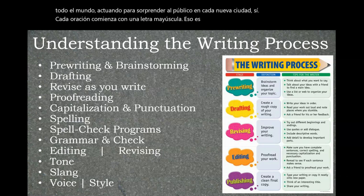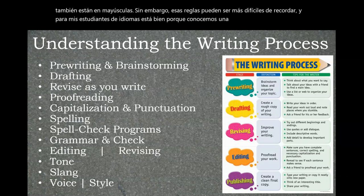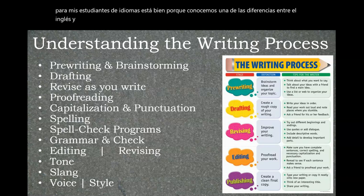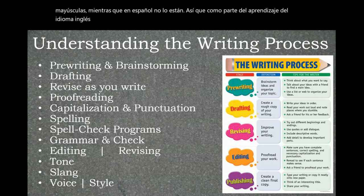That is the easy part. Many other words are capitalized too. However, those rules can be harder to remember. And for my language learners, it is, okay? Because we know one of the differences between English and a language like Spanish, for instance, is that a lot of words in English are capitalized, whereas in Spanish, they are not. So as a part of learning the English language, you also have to learn which words are capitalized. And I am going to make a tutorial specifically for capitalization, okay?